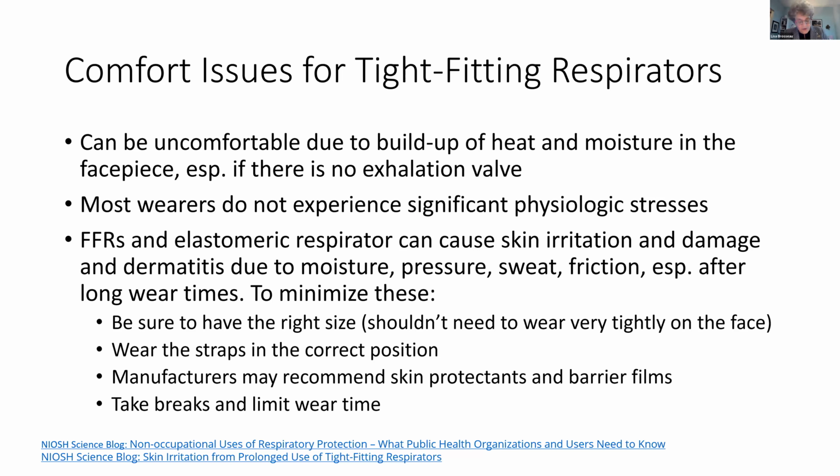And there are other types of respirators, such as powered air purifying respirators, that are more comfortable and appropriate for long wear times, especially when other PPE adds to the overall burden.